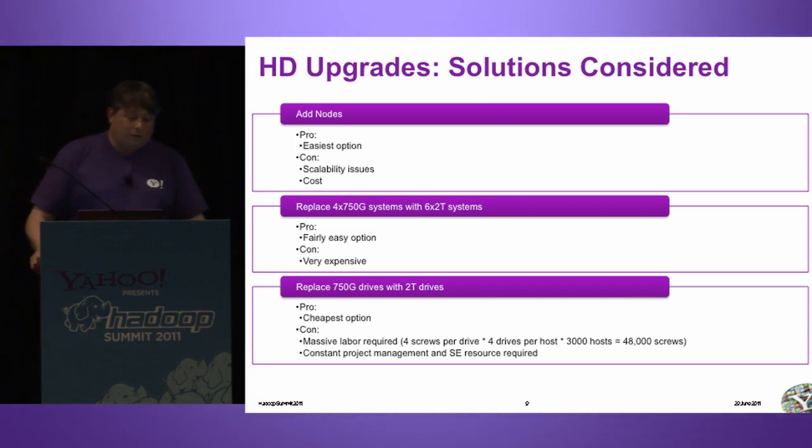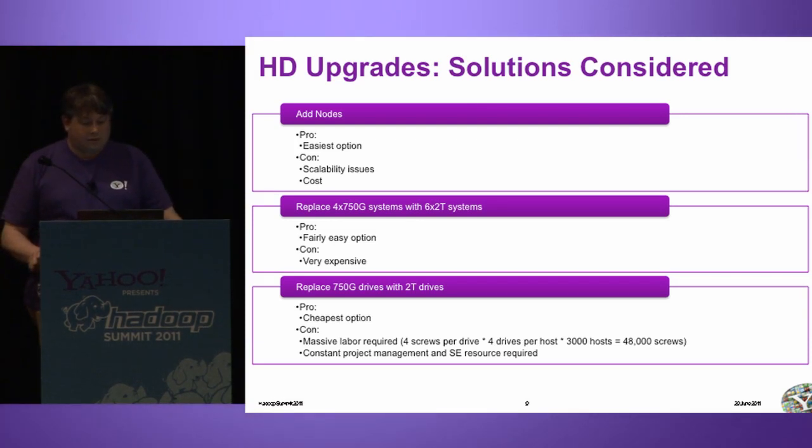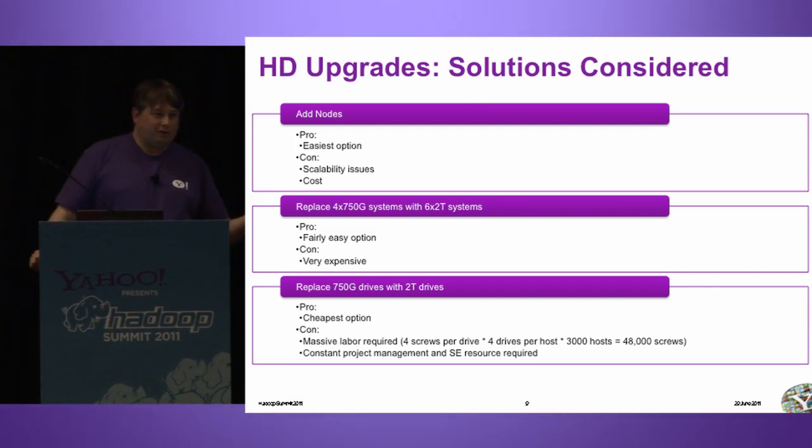Another option we thought about was replacing these 4x750 gig systems with our current generation hardware, which happened to be at the time 6x2 terabyte systems. This is a fairly easy option. It's decommission boxes, pull out hardware, put in hardware. SiteOps does this all the time. The problem with that is it's the most expensive. You're really throwing away hardware that's perfectly usable, and that's a problem.